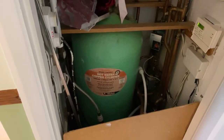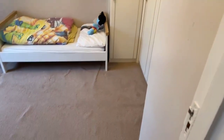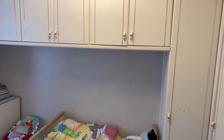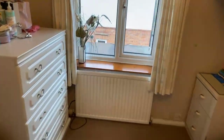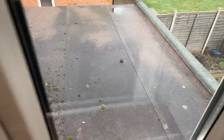Back onto the landing. This hot water tank was fitted 5 years ago when the boiler was changed as well. This is one of the smaller bedrooms. Still comfortably get a double bed in here. So more built-in wardrobes and a side aspect window. And that's onto that extension there. That's where the washing machine and office is under there.